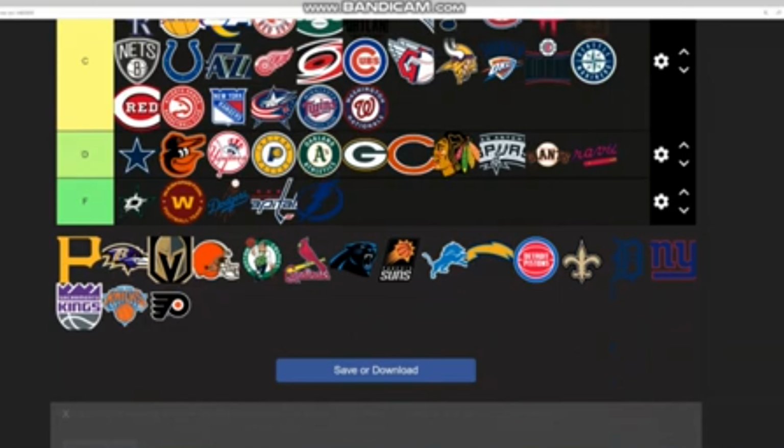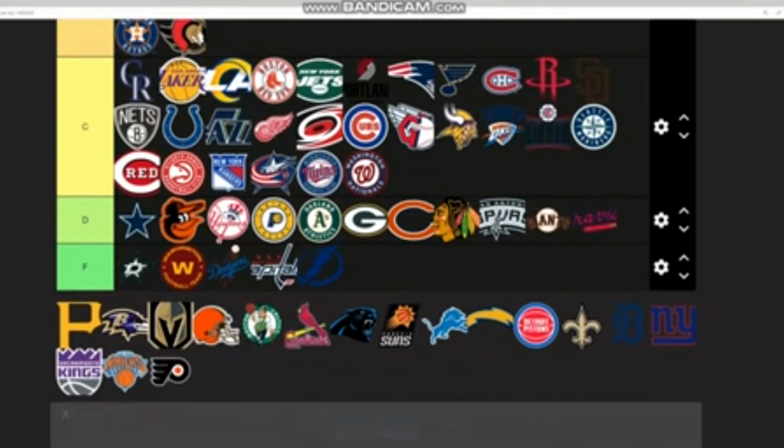Next up, we got the Pittsburgh Pirates. It's just a big old P. Wow, that's a big P. And it's got like some font to it. It's got like some horns coming out or whatever. Nothing too crazy. It's definitely mid. It's literally just a yellow P.